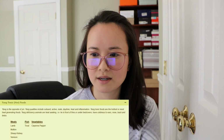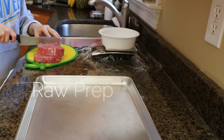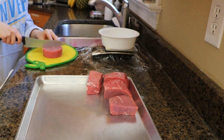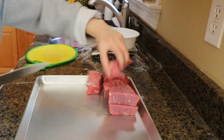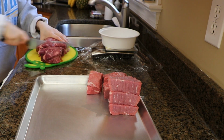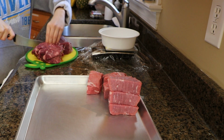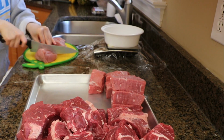And then the hot food is lamb, venison, trout, cayenne pepper. So there's neutral, cooling, warming, and hot foods. The hot food is something that you should definitely try not to feed as an overall meal. So let's say lamb. This week I believe we are feeding him a portion of the lamb throughout his overall meal. So it's not all lamb or all chicken.